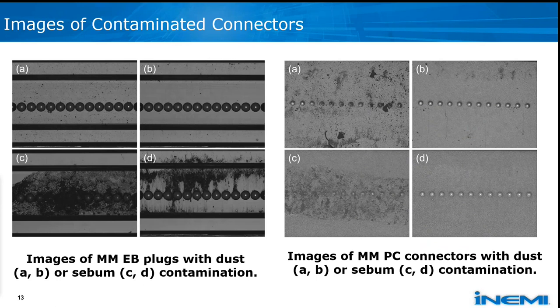This shows some examples of the contaminated connectors. The images on the left show one example of a multimode expanded beam. The top row, A and B, are dust contamination, and the bottom row, C and D, are sebum contamination. Also in this block of images, A and C, the left column, are before cleaning, and B and D, the right column, are after cleaning.